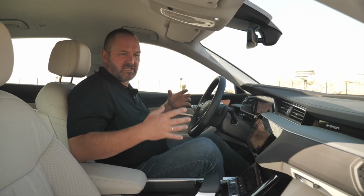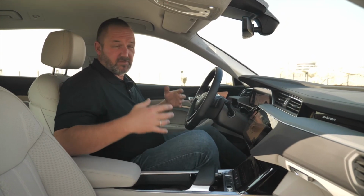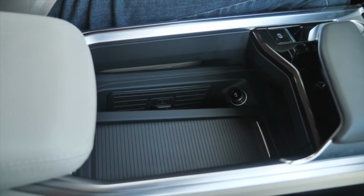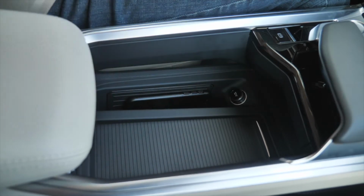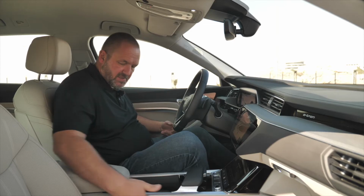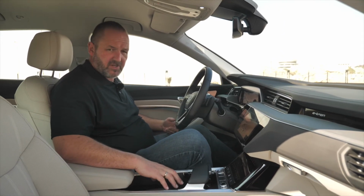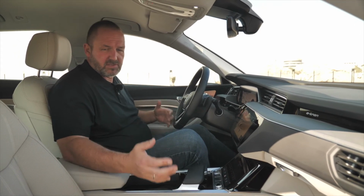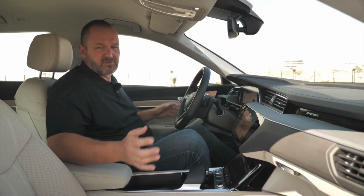The rest of the car really is a typical Audi, so we do find loads of storage space, like here in the center console. We do have some space here, we do have some space beneath the armrest. Very important, that one here, the front is a bit more modern, so it's open at the side. It looks great, but I think it's not very practical because things can fall out. You will find quite good storage compartments at the doors, front and rear as well.